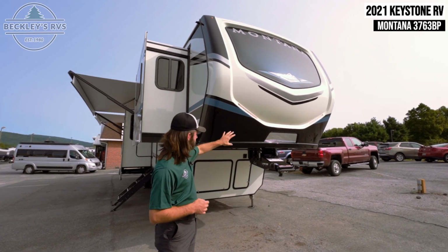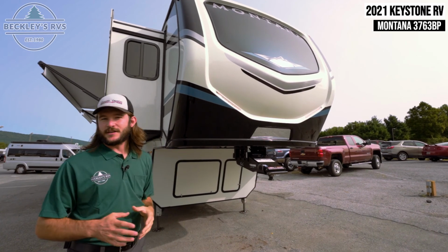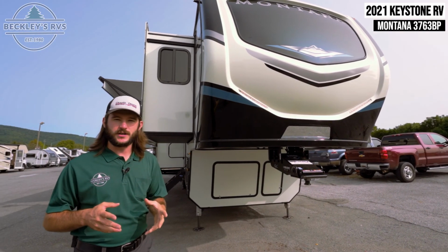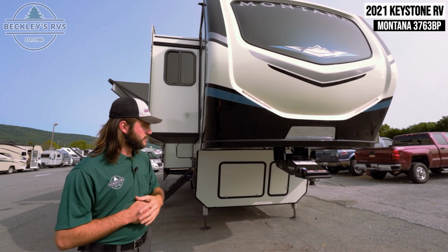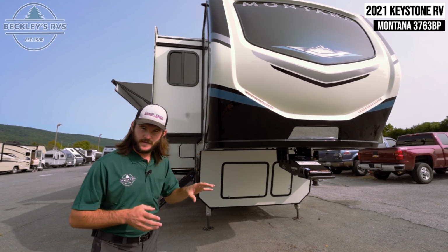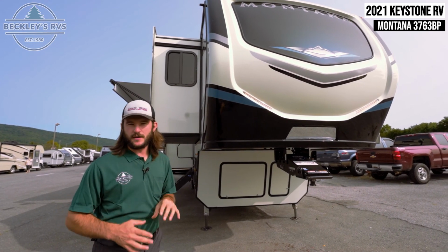Right below on the bottom, you see the Hitch Vision mirror. This is going to make it so much easier for you when you're backing into the trailer at the campsite or at your house getting ready to hook up to your Road Armor pin box. This pin box has a piece of rubber in there, which is going to reduce chucking and vibration as you're traveling down the road.